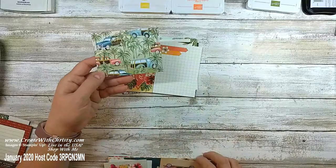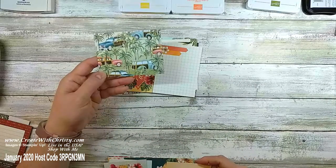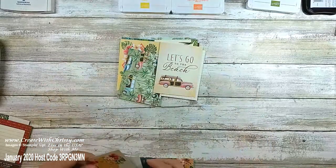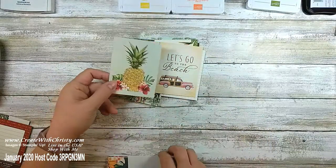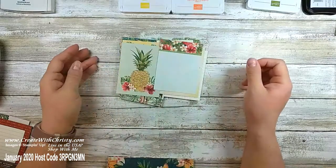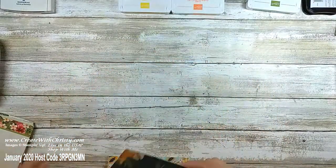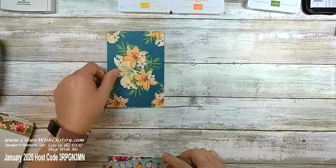And this neat scene with the old beach cars. And let's go to the beach. Oh, and I missed another one. Here's a big pineapple. And here's the other side to that one. So those are all the 3x4 cards. Then we've got some 6x4 cards.